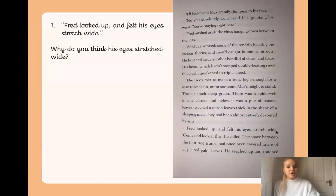Now today we are going to be looking at how to make inferences from a text. So in a moment I'm going to show you your 6 questions that you're going to have to answer today, and I'm going to give you a brief outline of how I would like you to answer these. So my first question, number 1, I am taking a passage from the text. I'm taking a quote which says, "Fred looked up and felt his eyes stretch wide." So that's an actual quote from the book. My question is, why do you think his eyes stretched wide?